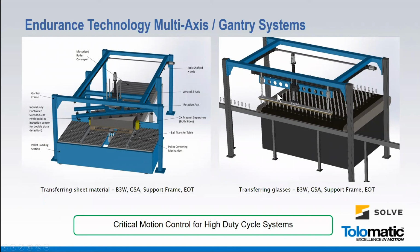Here's another example, sort of the same sort of deal, transferring glasses. Could be drinking glasses, could be beakers for samples, medical applications, etc. But it's got to keep moving and be very reliable, very precise, sort of a 24/7 type application. Again, an endurance technology application.